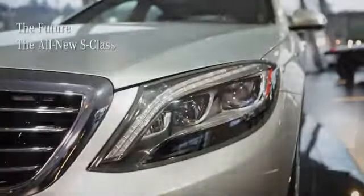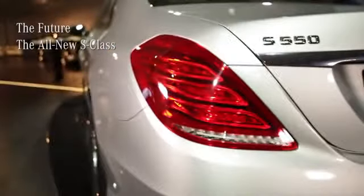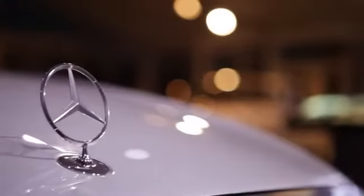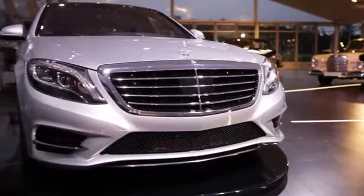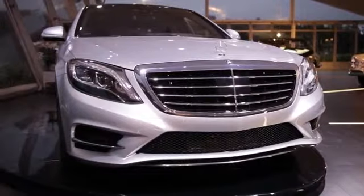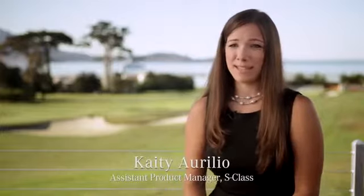Building upon a rich heritage of design, comfort, luxury, safety, performance, style, and innovation, Mercedes-Benz now unveils the future of automotive excellence with the all-new S-Class. There's a presence to the S-Class. There's a pronounced establishment, a status that you immediately recognize when you see the S-Class.